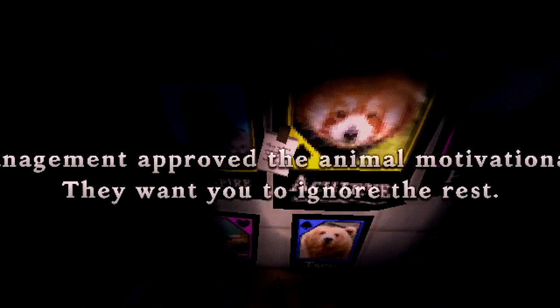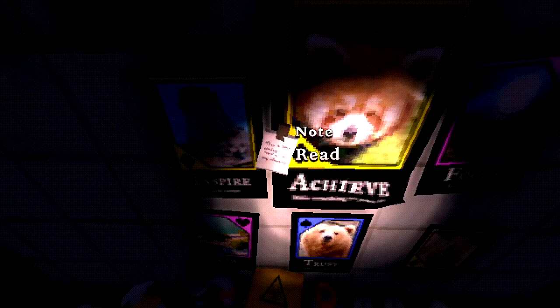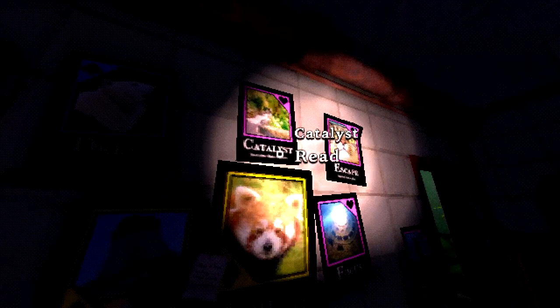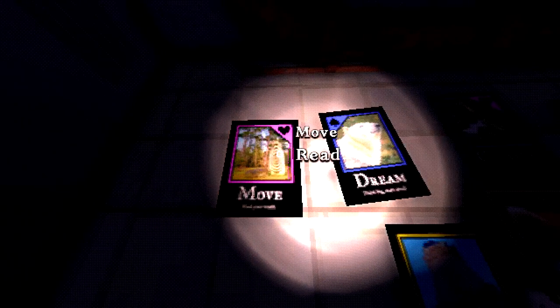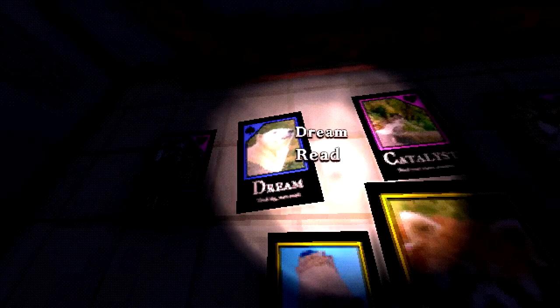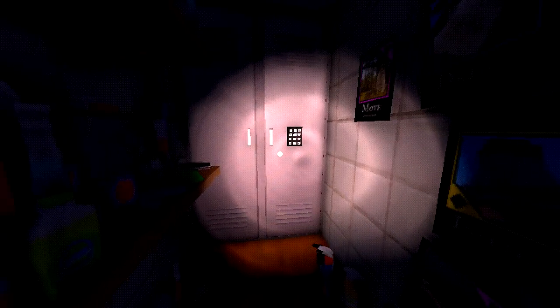Oh, what's this? There's a note here. Management approved the animal motivationals. They want you to ignore the rest. Okay. They've each got a different color. It's a different suit, isn't it? It's a heart? A spade? These are diamonds? Seems like we don't have any clubs.